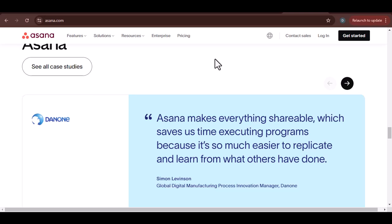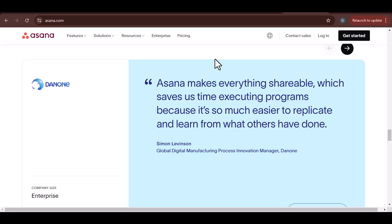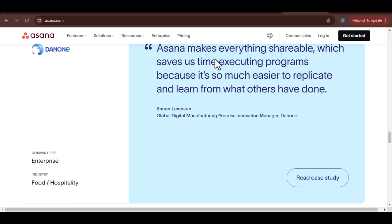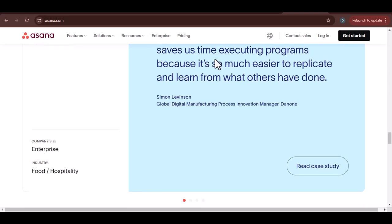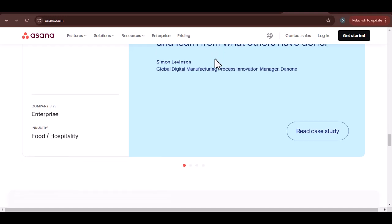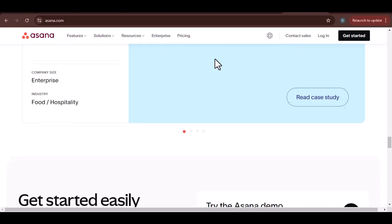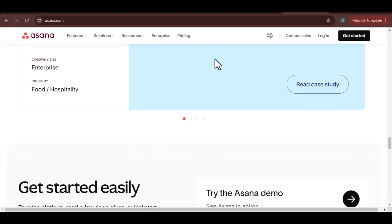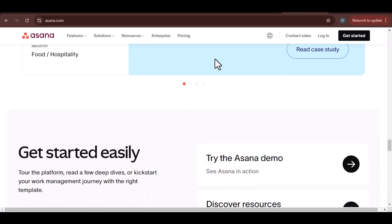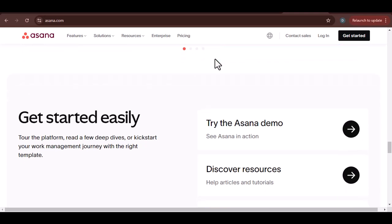Additional considerations. Before making your final decision, there are a few additional factors to consider. Team size. If you're working with a large team, Jira may offer the features and scalability you need. However, if you're working with a small team, Asana may be sufficient. Budget. Jira's paid plans can be more expensive than Asana's, so it's important to consider your budget when making a decision. Learning curve. Jira has a steeper learning curve than Asana, so if you're new to project management tools, Asana may be easier to get started with.